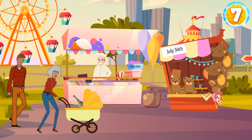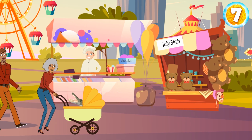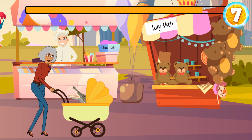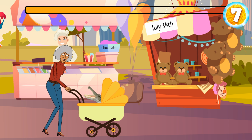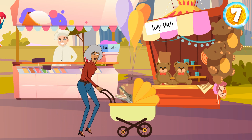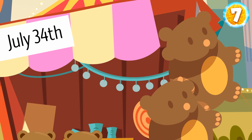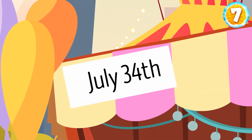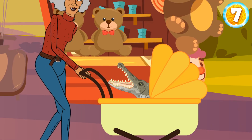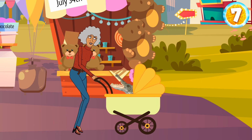Tyler is walking around the park and spots 4 weird details. Can you see them too? This teddy bear has 3 ears. There's no July 34th. There's pink ice cream inside the chocolate ice cream box. And this old lady is carrying a crocodile in a stroller.